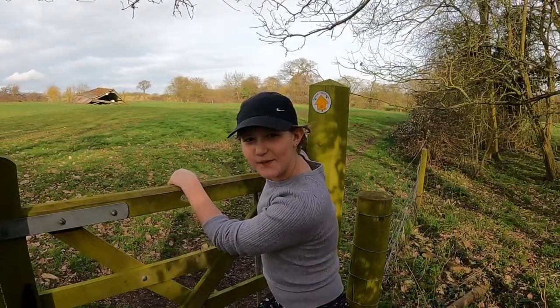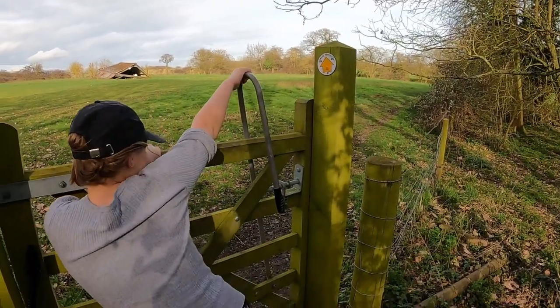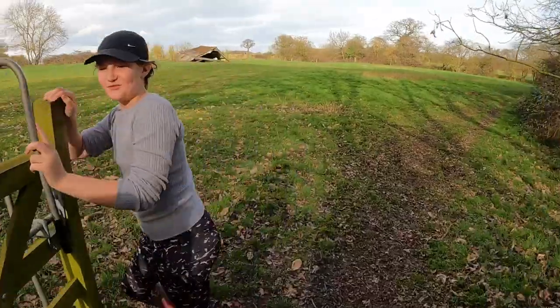Someone doesn't know how to open a gate. There you go, well done, you're doing that. Oh. There you go, well done. I wasn't strong enough.